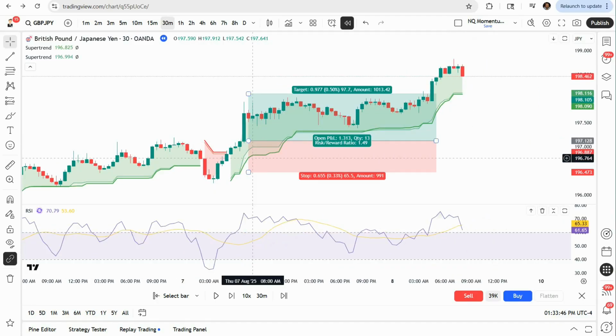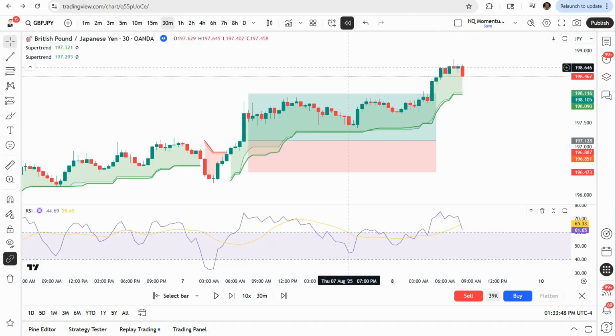And it takes a little bit, but we eventually stair-step our way up there, getting us to our take profit.